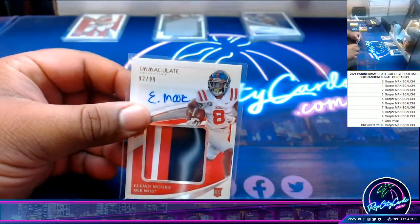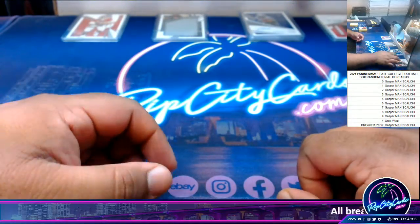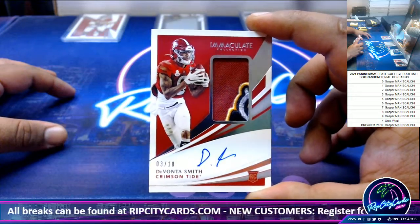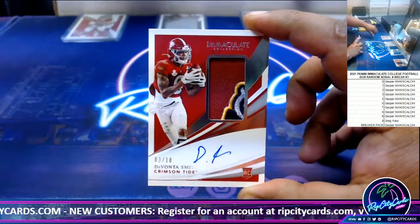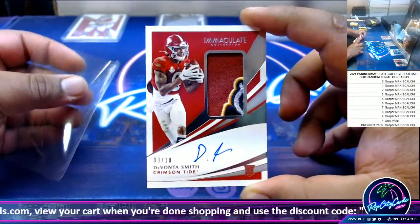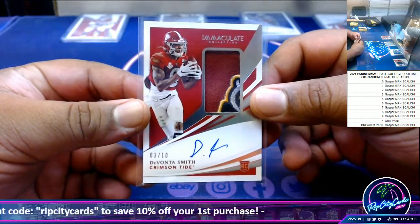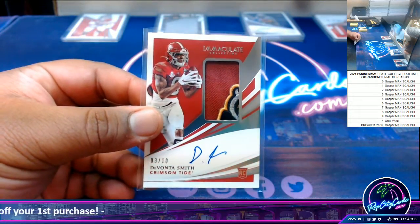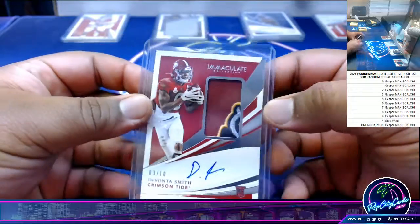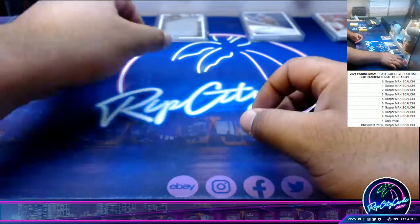And man, it looks like, I hate to say it, sorry, Greg, but it looks like a clean sweep. Going to the three spot, Devonta Smith. Nice. Looks like the corner of a bowl patch there. Pretty nice. Could be huge in a couple weeks here. What if he goes off for like 200 yards receiving his first game as a pro? And the Crimson Tide rolled all over Miami today. Pretty cool. Very nice. And they're all going to Gasper.